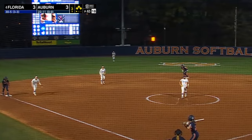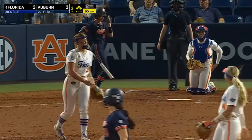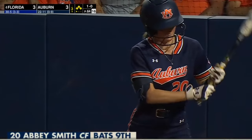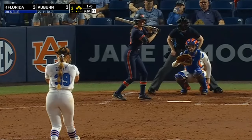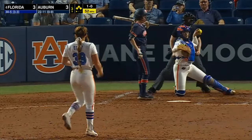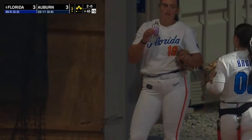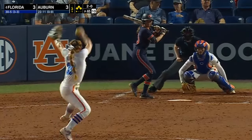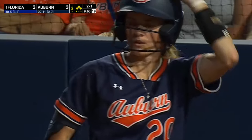And here's Abby Smith. She had a sacrifice fly an inning ago. As this one's out of the zone for ball 1. Right now, the starter, Caitlin Oxley, can't throw strikes. The 1-0 pitch. Up high, ball 2. 2 balls and no strikes. And now a couple of different arms are trying to get loose and warmed up in the bullpen for the Gators. There's the strike, 2-1. Oxley needed it badly.